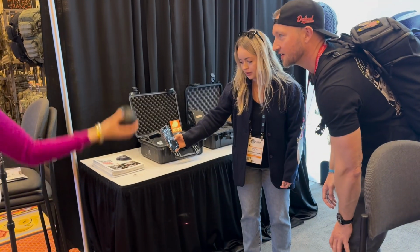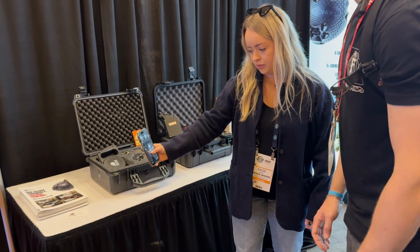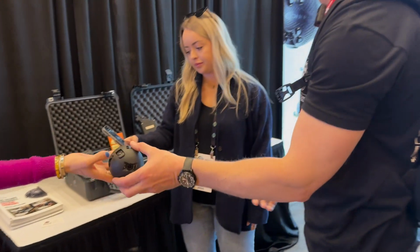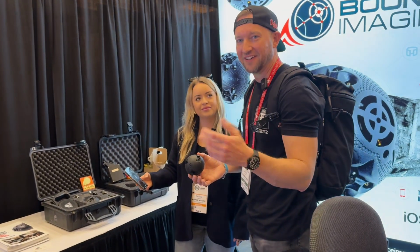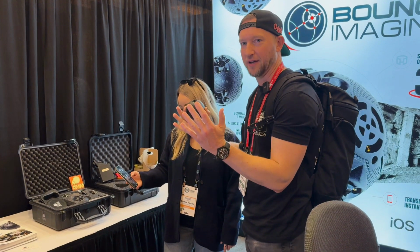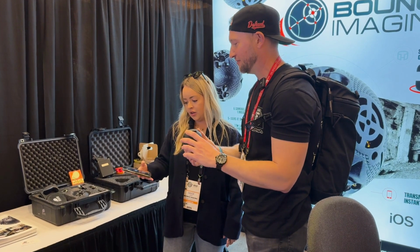So if you roll it, it still stabilizes. Another example: I'll just toss it in there. You can see how it stabilizes. And that's your proprietary software to stabilize and stitch, right? Yep. It's very cool. It's like a fisheye view of things, but when you're rolling it and moving it around, the image is very stable.